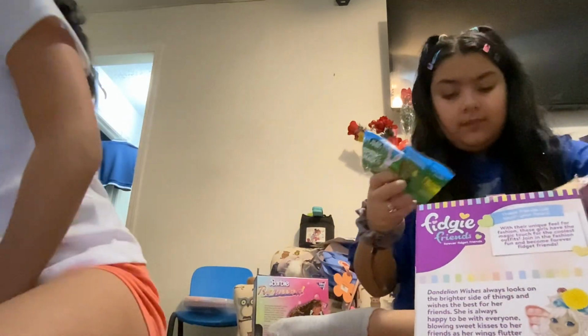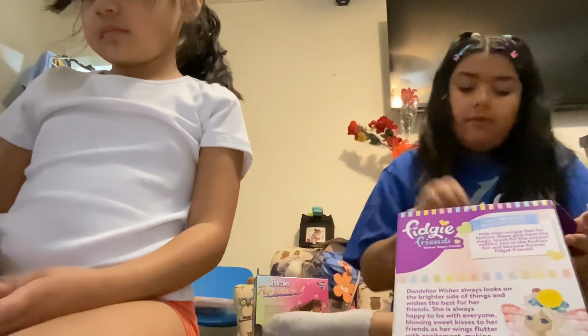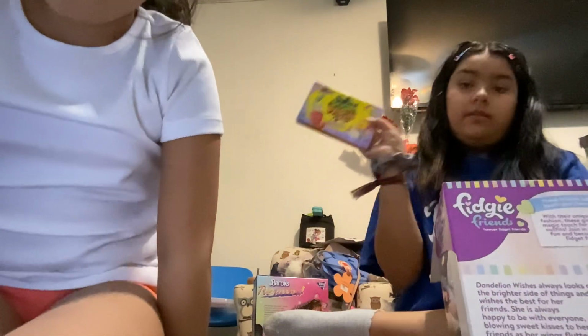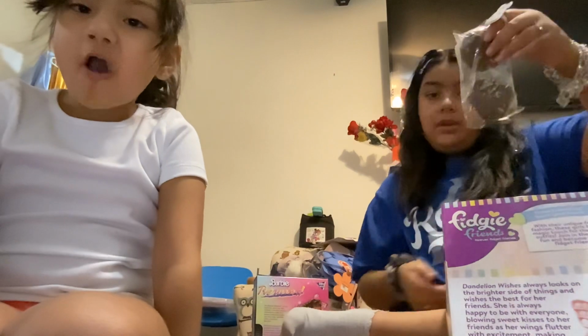Bunch of dum-dums. And like at least 5 of these gummy packs. I think like 10. I got like at least 5. A bunch of dum-dums. I'm not gonna show all the dum-dums, but that's all the dum-dums. And then I got these, the same as her. And I got these little brownies.